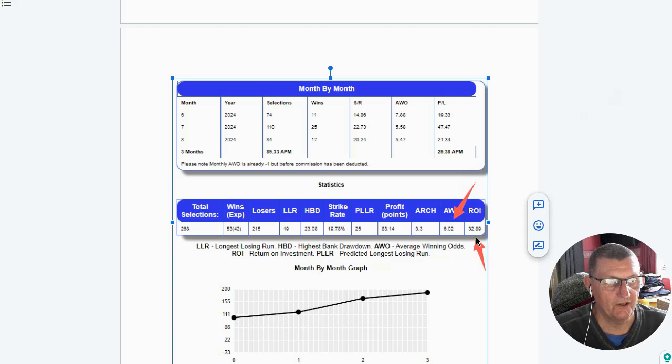And a ROI of 32.89. But what that actually means is for every pound you've spent, you've got 32 pence back. So it's not bad, we would love a pound back for every pound we spend, but you don't. But 32% is pretty good. And so that's basically the system.